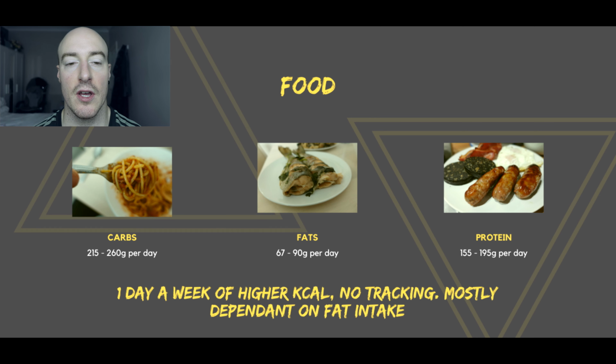Nothing too crazy. I would actually probably increase my carbohydrates now and still continue to lose body weight. It's just the way the body works. Post-COVID, you're in a very weak position with less muscle mass than you usually have. So I felt like I could kind of get away with that.